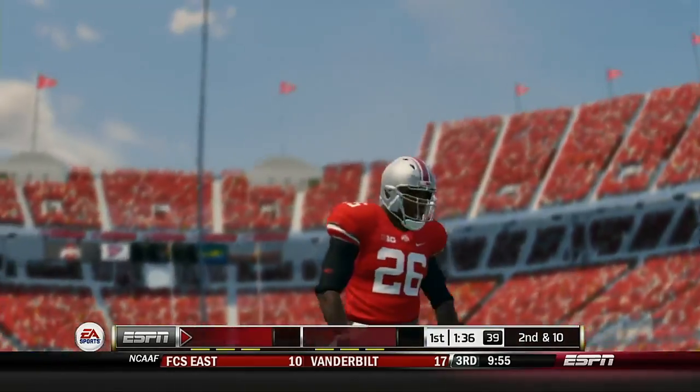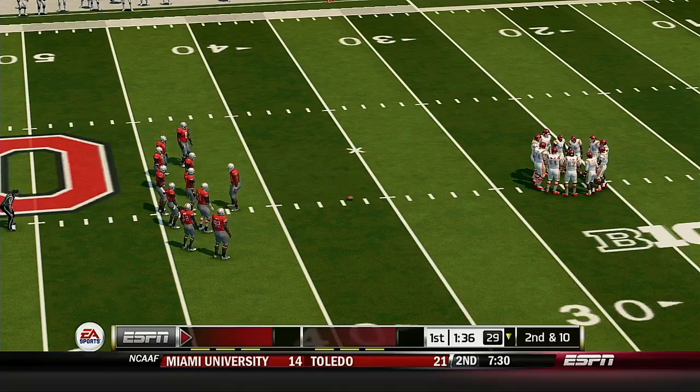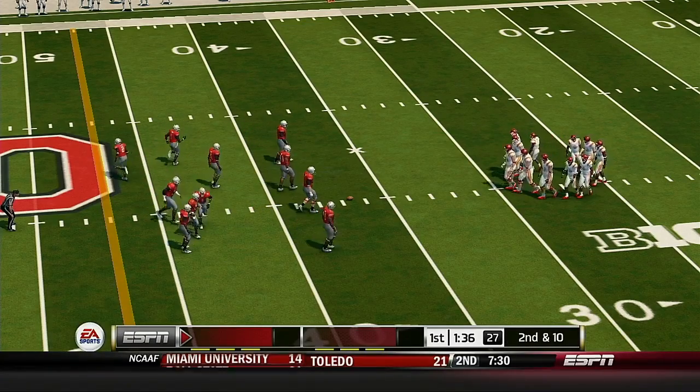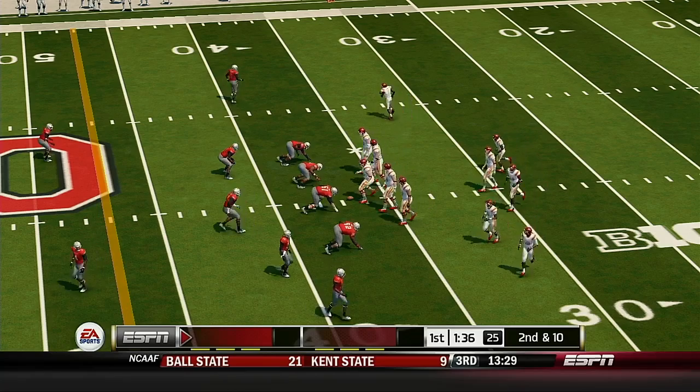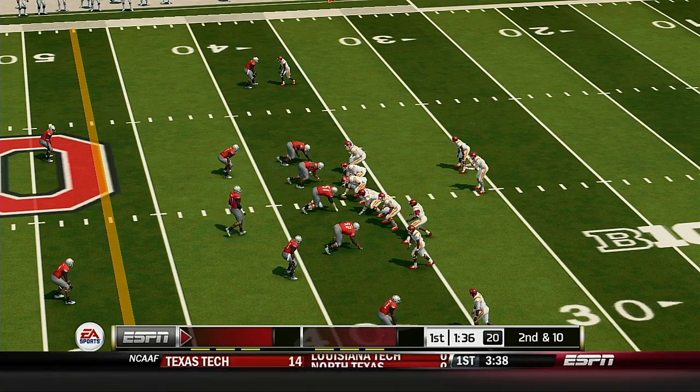Strike to his receiver, no good. Boy, would he like to have that one back. Yeah, you're right. This offense relies so much on timing, and as you saw there, when their timing gets knocked off, they have a tough time connecting on plays like this. Second down, 10 to go. Ball on the 37-yard line.